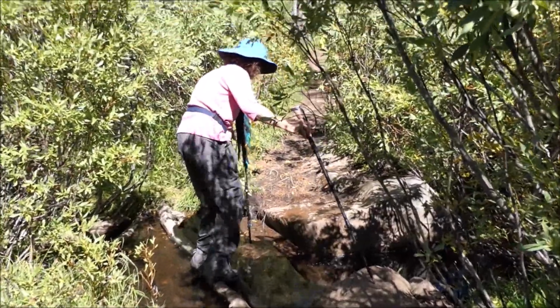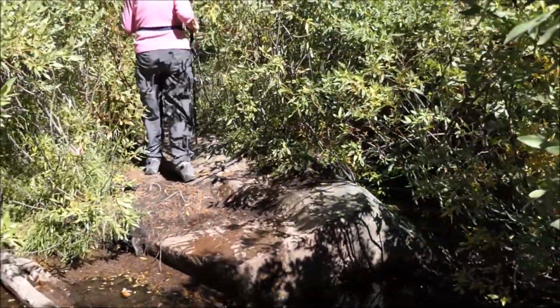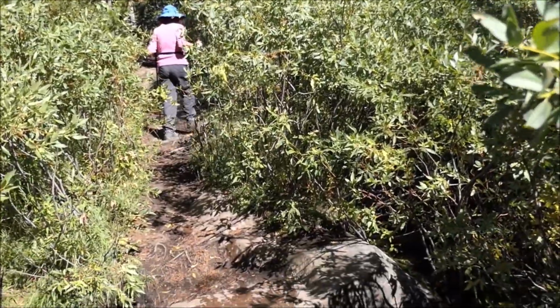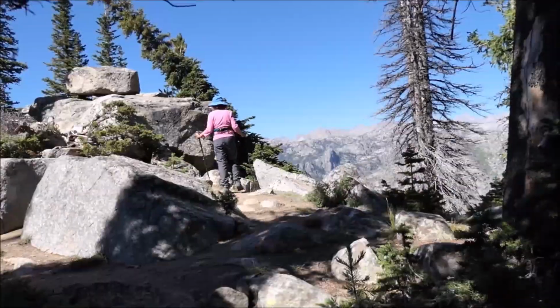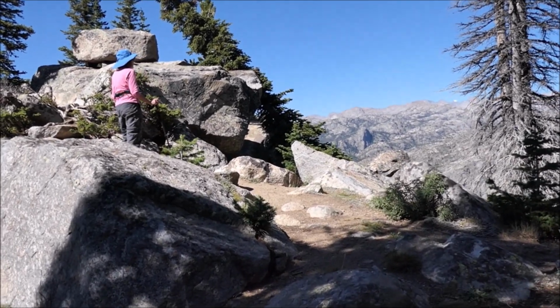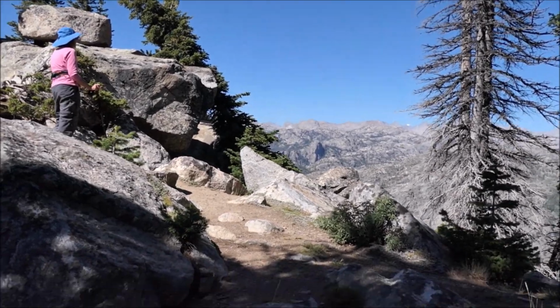Three creeks on the hike, and this is the worst one to cross, and the biggest, I think, although it's shown as intermittent on the maps. We're about maybe a third of a mile or more from the Sacred Point. So what do you think? Pretty good. Supposed to be wonderful.